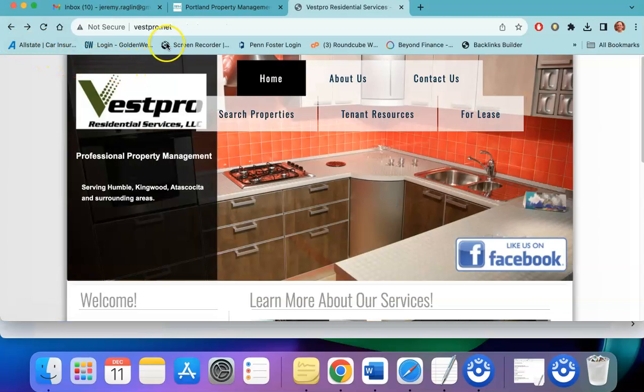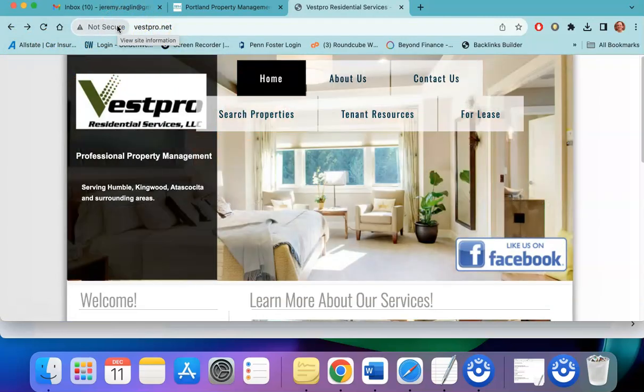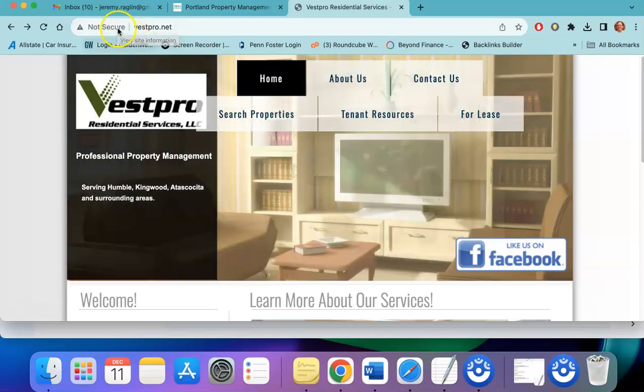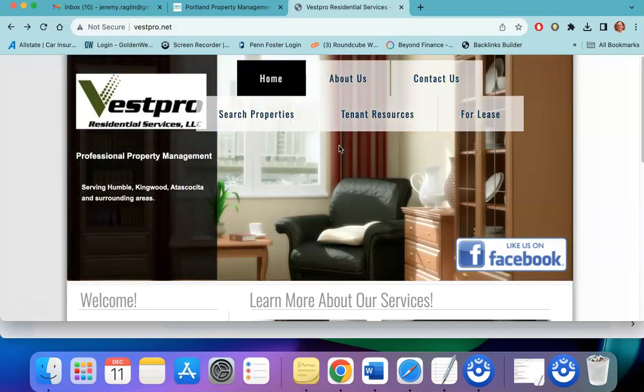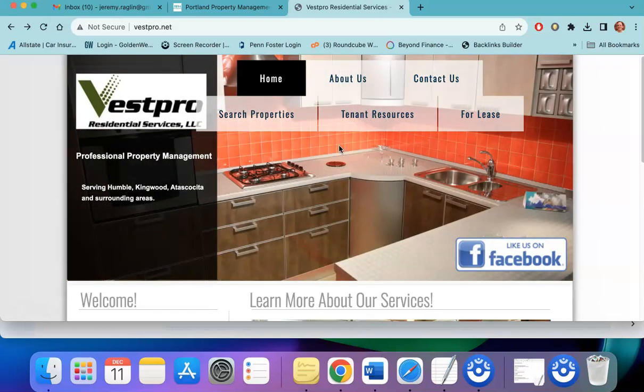And most importantly, this website is not secure. If you've been around Google for a while, you know that if you attempt to visit a non-secure website, not having the SSL makes this site pretty difficult to visit, because Google pops up a warning showing you that it's not secure, and they prompt you to go back instead of visiting the site in person.